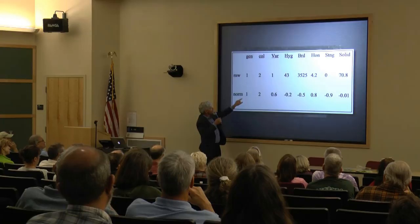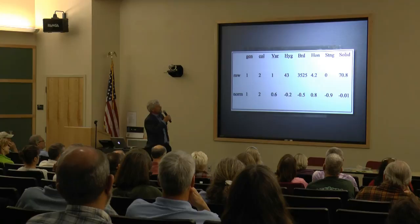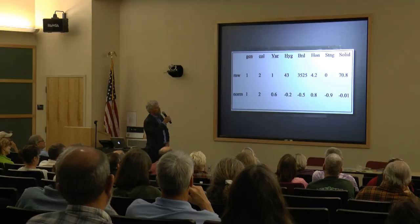So once you have normalized the data with Excel, you can now look a little more intelligently at each of these lines of data. And Varroa was on the good side. Hygienic was on the low side. It was lower than average. Brood was lower than average. Honey, above average. Stings, lower than average. That's good. Solidness, lower than average. So you've got to go through this normalization step.